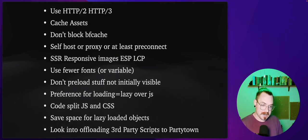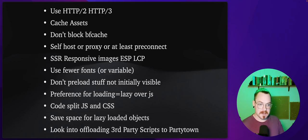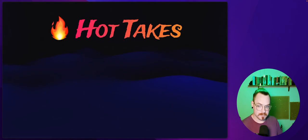But the magic of PartyTown is they found a way to send messages between the main thread and the service worker so that those scripts can still get the data and information they need in an async manner where they think it's synchronous. And so those scripts will not block the main thread. They won't take up that main thread time. They'll be running in the service worker and the web worker. This will take some experimentation to see if it actually works. There are some edge cases, but it's something to look into.